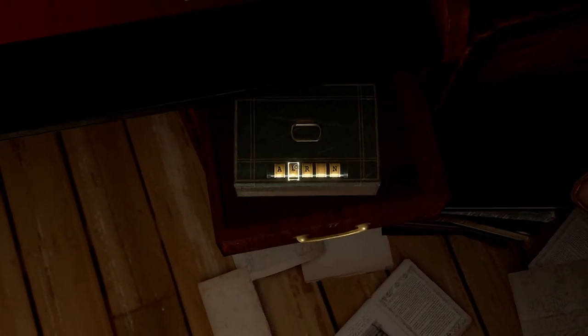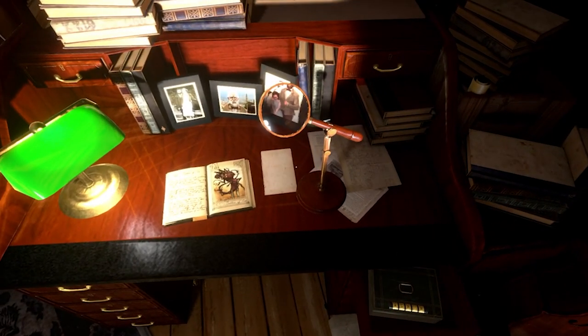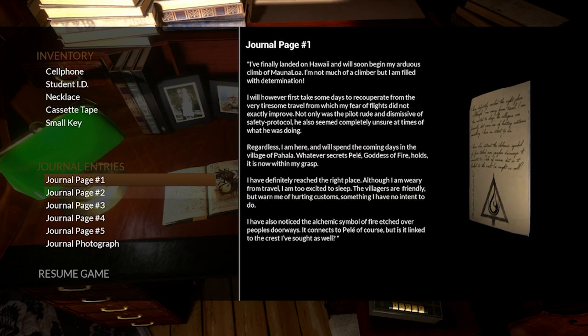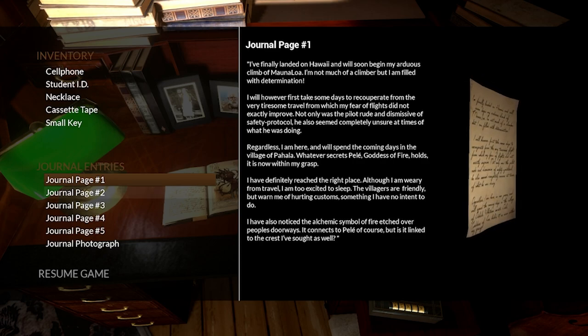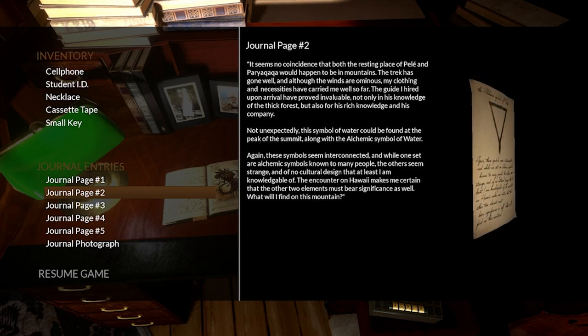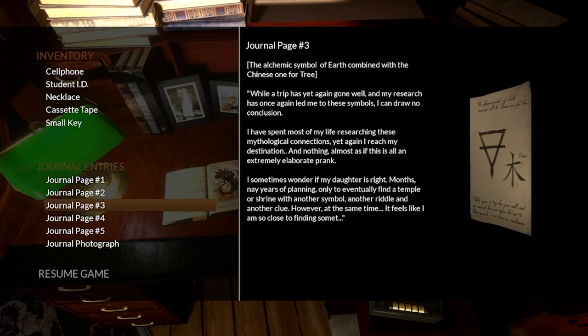So that one works. Okay, so I think this is going to probably be a name or a place, or maybe one of the creatures. Let's have a look again through the journal entries. So it's Pile. Those ones aren't it. I wonder if it's an element then. It could be water, maybe.